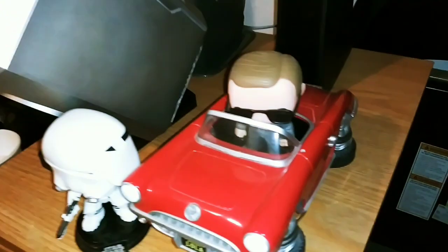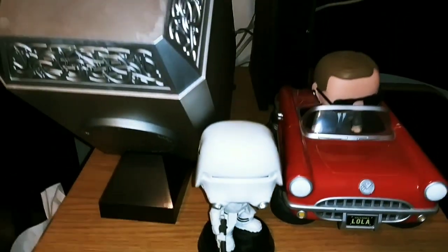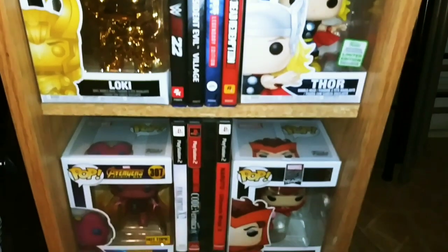I moved Mjolnir over here next to Coulson from Agents of S.H.I.E.L.D. and a random stormtrooper from Star Wars. On down I've got a few PS4 games, some PS2 games, and a few more Funko Pops.